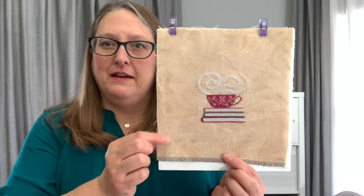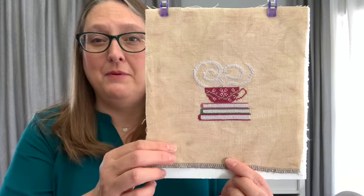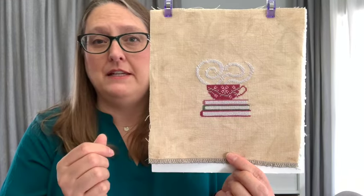So really love the deep colors in that. And I like the way my dyeing came out. It's the first time I tried to do a coffee tea dye. So anyway, pretty fun. So that was the second finish.